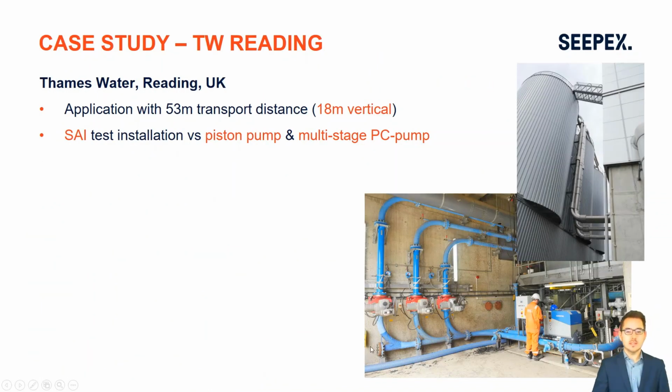Let's come to the second case study that we have done, and that was a temporary installation at Thames Water in Sweden. It was an existing plant where we had already 5 years ago exchanged a piston pump for a multi-stage high-pressure progressive cavity pump. And we have temporarily installed here our control logics of SAI combined with a mobile compressor unit and with our control logics for injection of SAI.